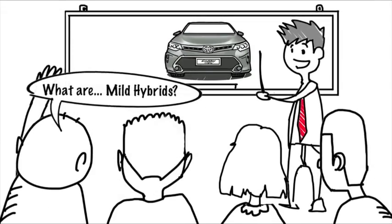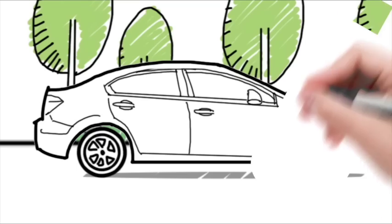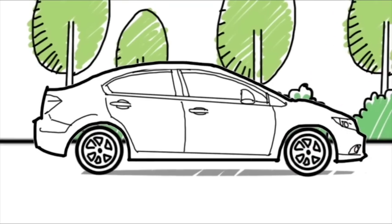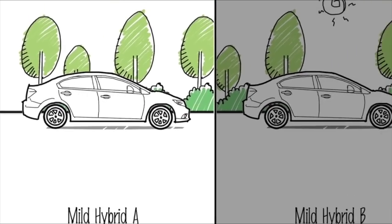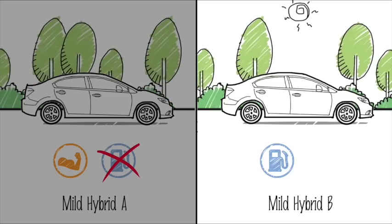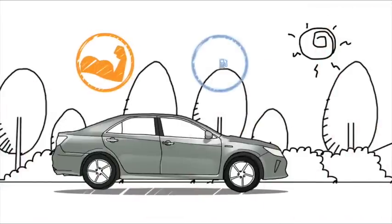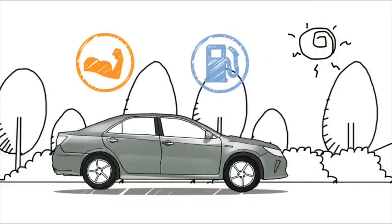What are mild hybrids, you asked? Good question. Well, let's just say they are almost like a full hybrid with two key differences. They are either powerful, but not fuel efficient, or fuel efficient, but not powerful. Never both. Unless, of course, it's a full hybrid, like our hybrid synergy drive.